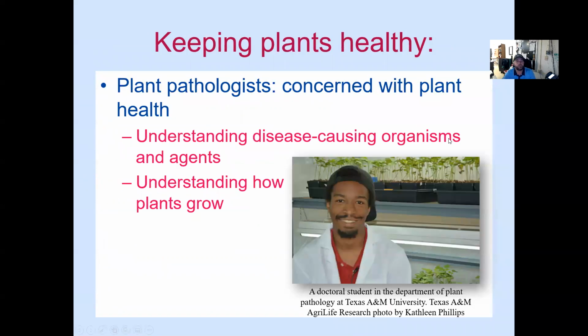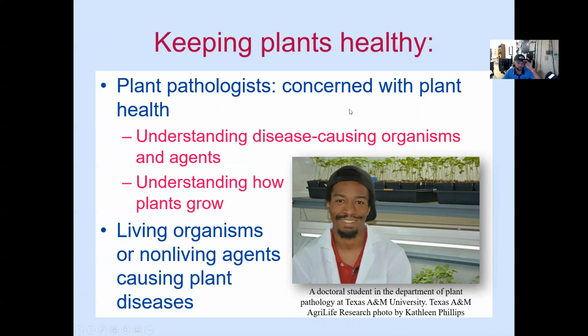So keeping plants healthy. Plant pathologists are concerned with plant health. That's understanding disease-causing organisms and understanding how plants grow. Now, we do some of that in here with growing plants in the greenhouse, seeing how different types of conditions will improve plant quality or even kill it. There's a lot of different areas that we can touch even within this classroom before you make a choice if you want to be a plant pathologist, a botanist, or anything like that. So living organisms or non-living agents causing plant diseases. We'll be getting into diseases and organisms here later in the school year, and we'll be checking out all these things and how to treat them within class.